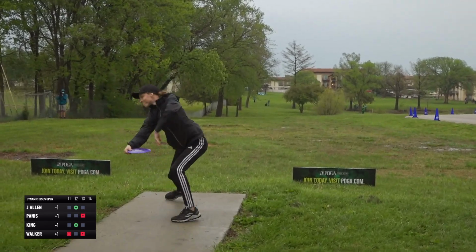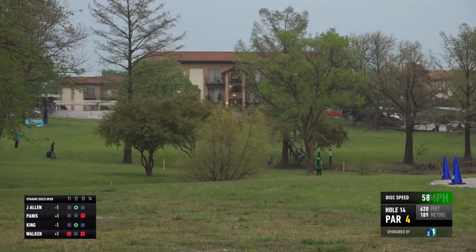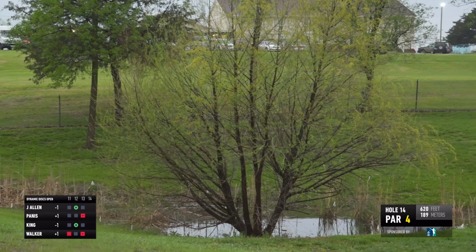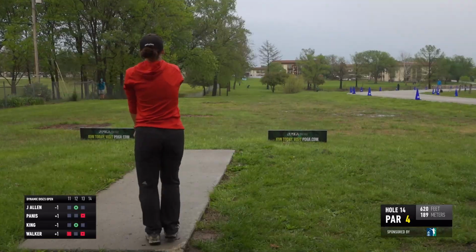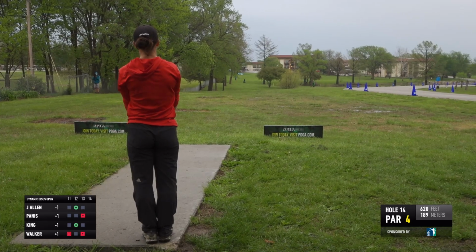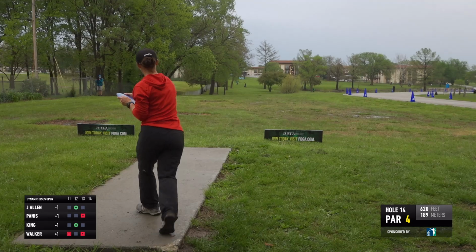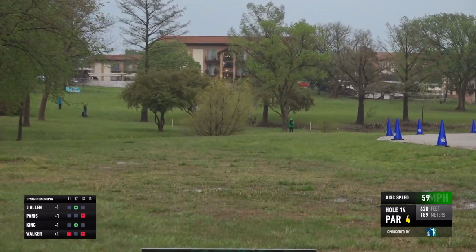Hayley King on the box. See how much she bites off here. Looks like one of her Zeus's. She's going places. She's throwing past that water. There's so much random water. Really, you can try to miss it, but I didn't even know that one was there. These little fingers, these peninsulas of water, extend pretty far.